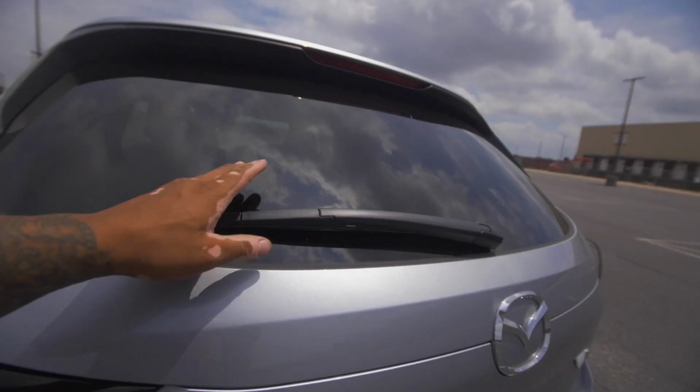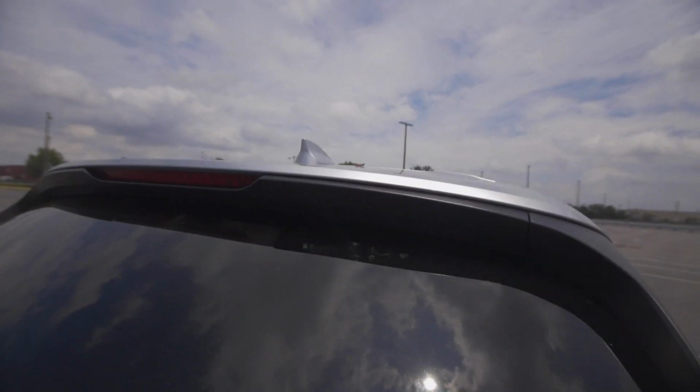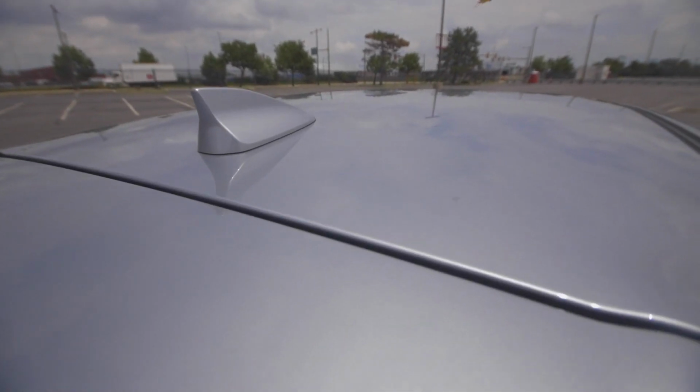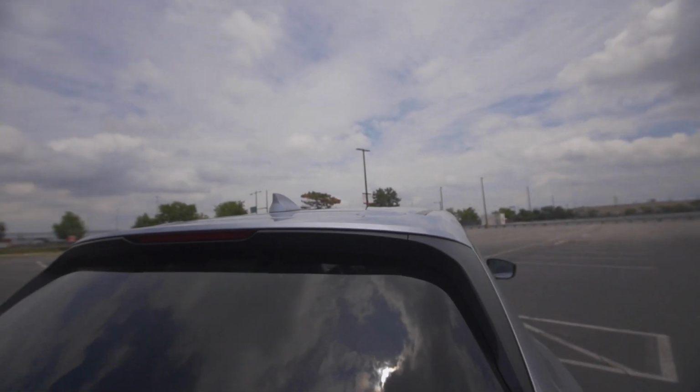You have your third wiper, you have your spoiler. Yours may or may not come with that grasshopper right there. You see it? Oh, he jumped. I should have had that in slow motion.